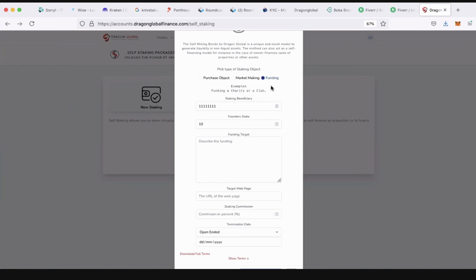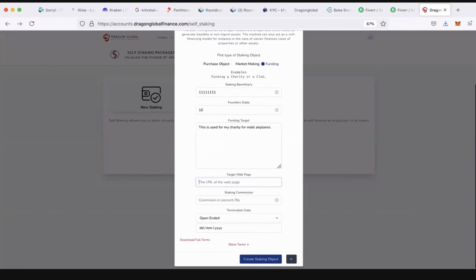What you do then is that business or that project opens an account in Dragon. Again, you put in the account number, you put in the founder stake, how much, and you will describe the funding. So this is used for my charity for model airplanes, for instance. I'll put in airplanes.com. This is my charity.